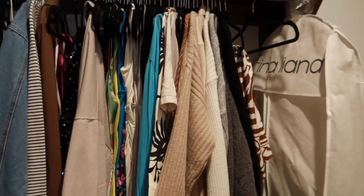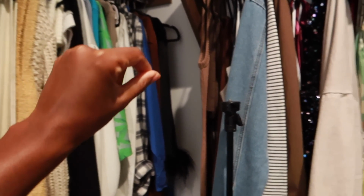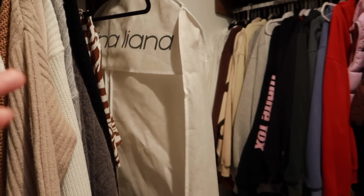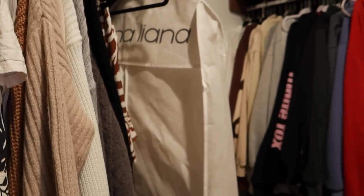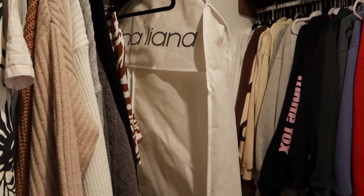And I think I might actually switch this around, like put the cardigans over there because I have knits over there, but we'll figure it out. I'm not sure yet. And then I have my wedding dress, which I have yet to wear. I have yet to open. I have yet to try it on, which is crazy.